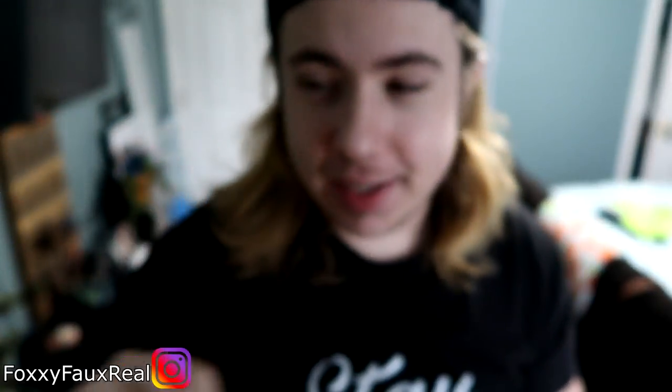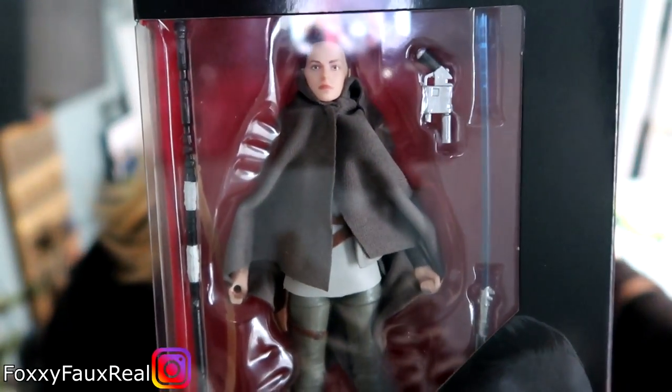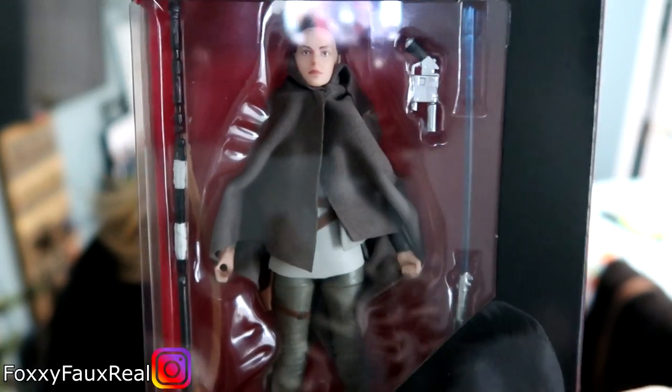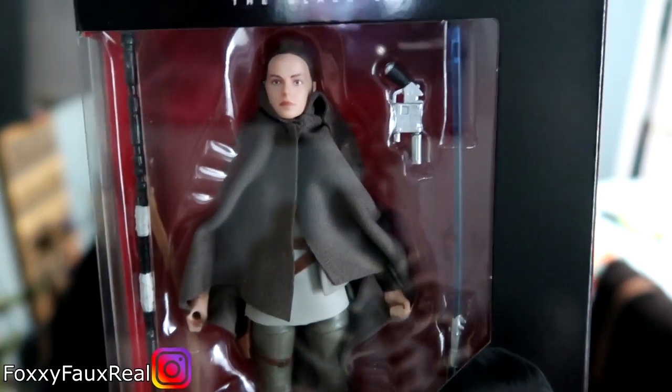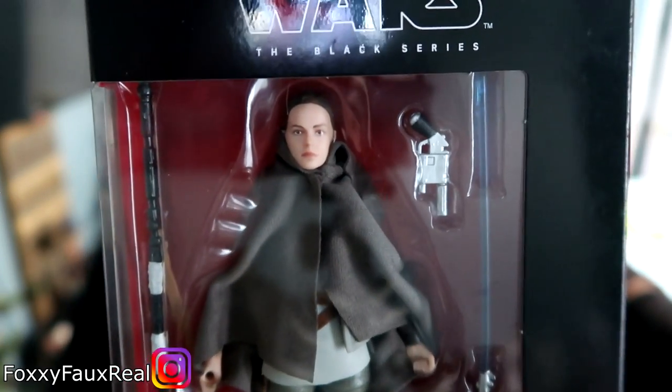And the last thing that I got, guys. This is awesome. You ready for this? The new Rey, number 58. With the lightsaber, the gun, the staff, all kinds of stuff, the soft good cape. Man, this looks awesome. You can put her hood up and everything. I'm gonna be unboxing these on my live stream, so make sure you guys tune into that.